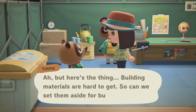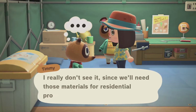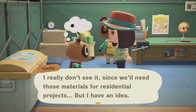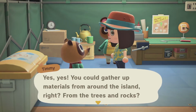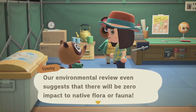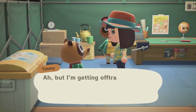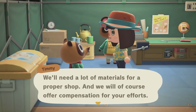Building materials are hard to get, so we can set them aside for building a shop. I really don't see it, since we'll need those materials for residential products. I have an idea. Yes. We can gather materials from the island, right? From the trees and rocks? Our environmental review even suggests that there will be zero impact to native flora or fauna. However, I'm getting off track.